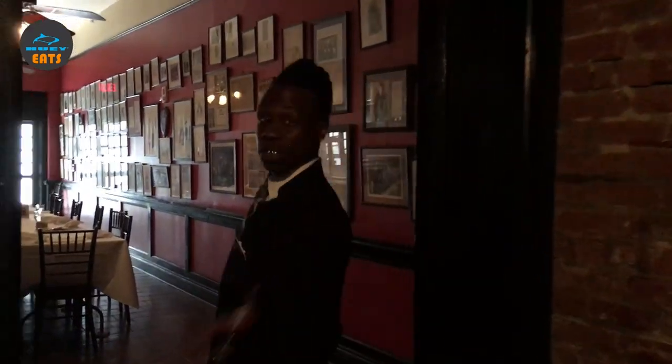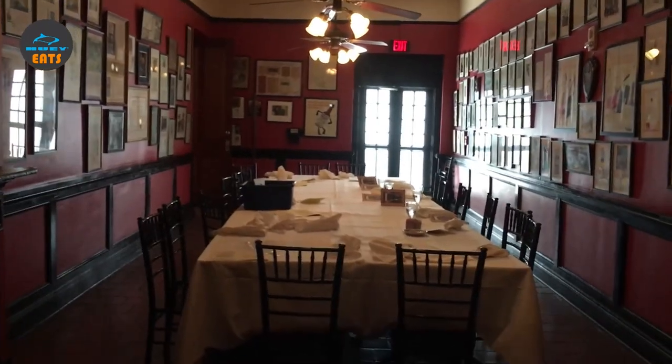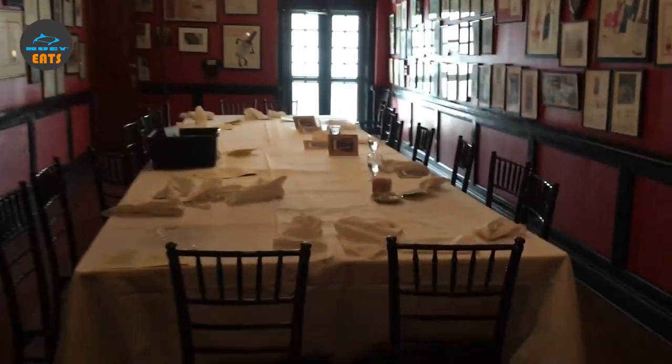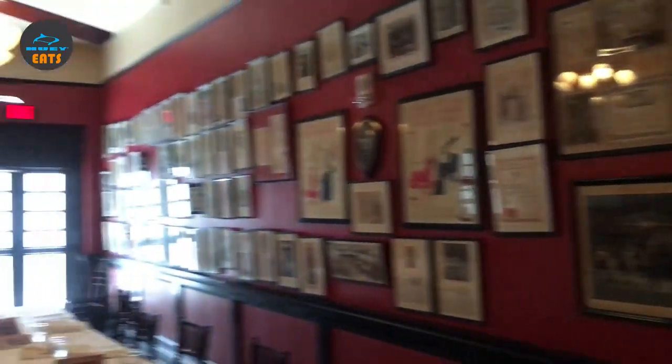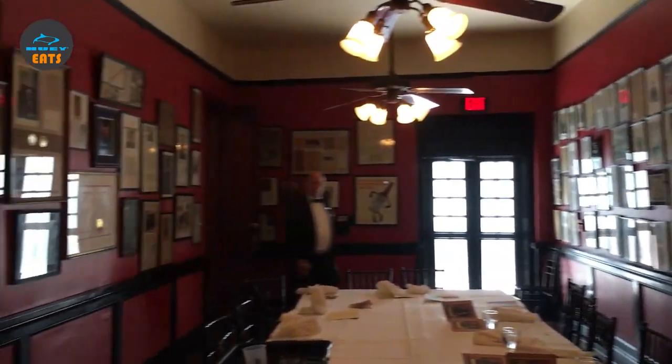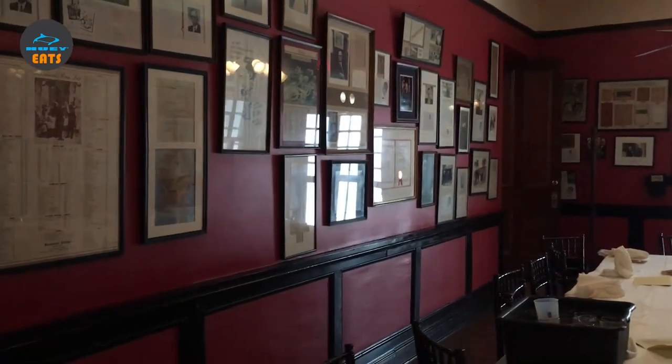Wow. This is the mystery room. The mystery room is back from Prohibition. You could not drink alcohol. So they used to go to a female bathroom, come out to this door right here, and they used to drink their alcohol. So when the police come, they throw the alcohol on the ground and run out the door. So that's why they call this the mystery room.